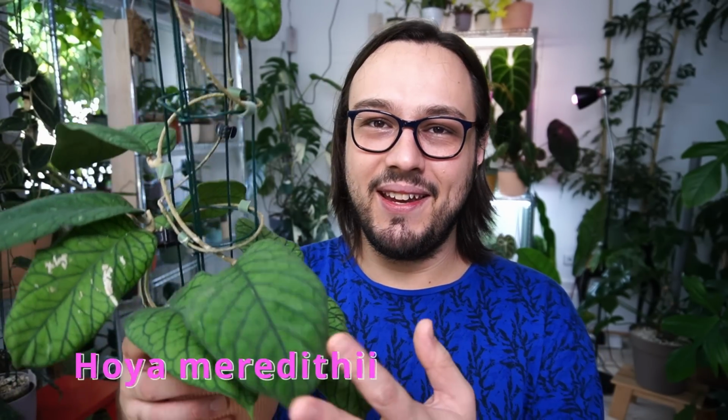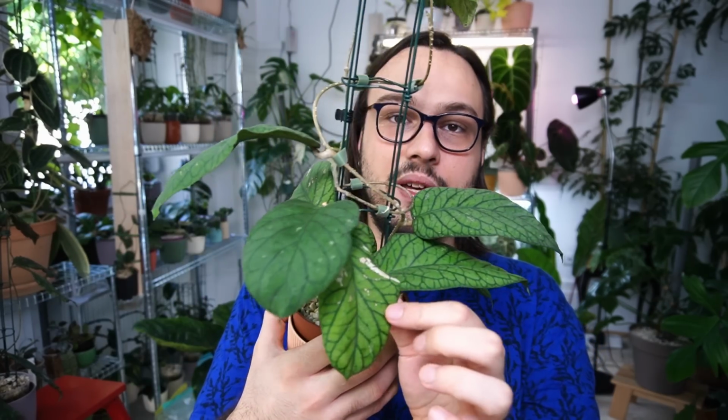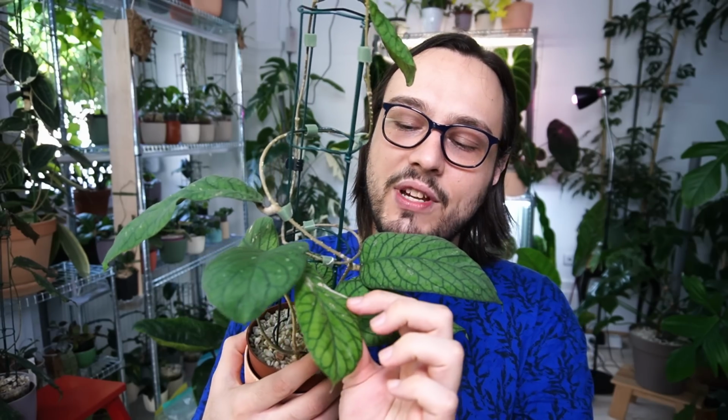The next plant is Hoya Mimirithy, and it is absolute beauty. It was much more beautiful before. It has some damage on the leaves that is due to the treatment for mealybugs, the dishwashing liquid treatment that I do not recommend, as you know.